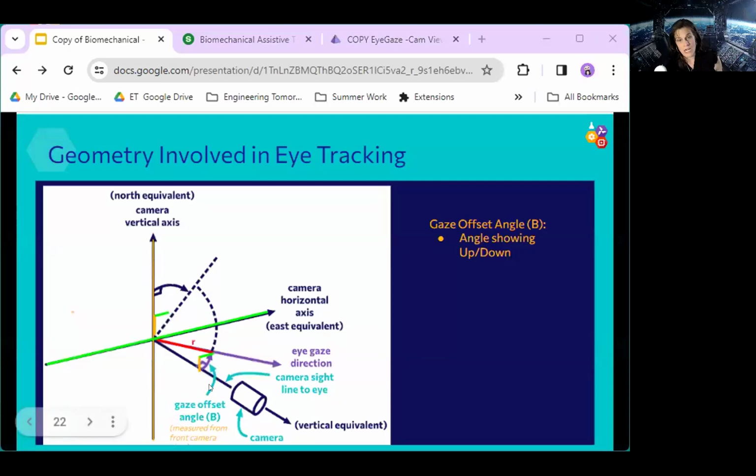Okay, so looking here, we've got our camera facing along this line. Now I have my eyeball facing the camera right now. If I were to move that up to the right, up and to the left, I'm going to build my 3D model of my eye. The very first thing I'm going to do is figure out where that camera is at. And I'm going to go ahead and use probably the smallest ball that you have.